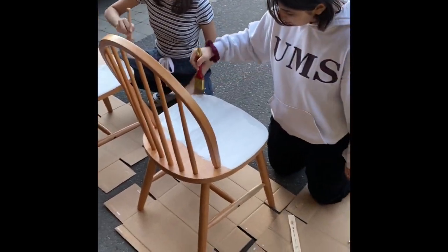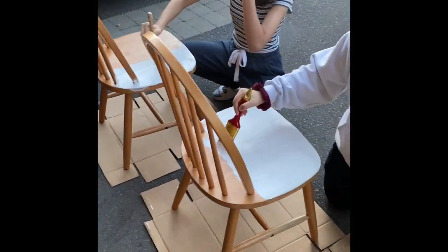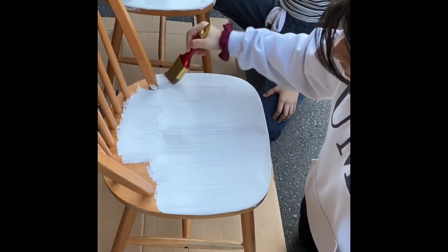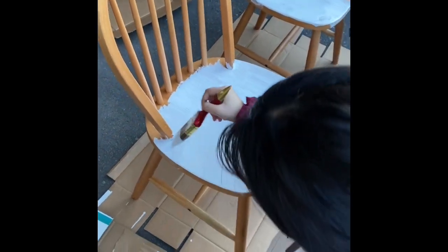These are my two nieces. On the right is Hanya. She is 16 years old, and on the left is my niece Meru, who is 13 years old. And they have been such a big help painting these chairs, and honestly it's a very tedious job and they handled it like pros.